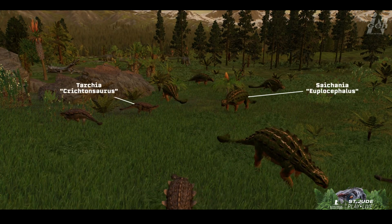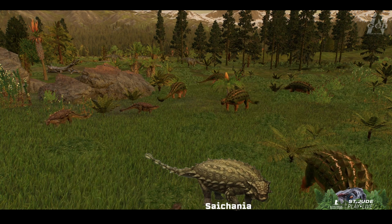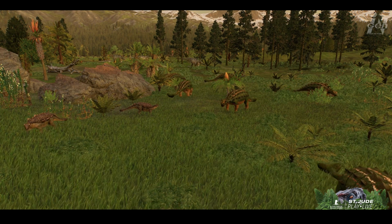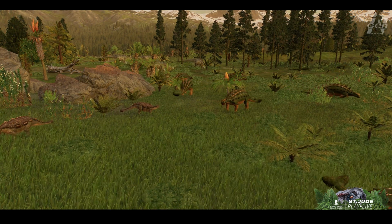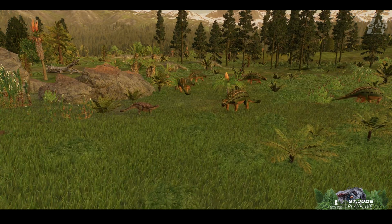Let's start with the ankylosaurs like Tarchia and Saichania, which are among the most notable herbivores of the region. The ankylosaurs such as Tarchia and Saichania were heavily armored herbivores equipped with thick bony plates and clubbed tails for defense against predators.